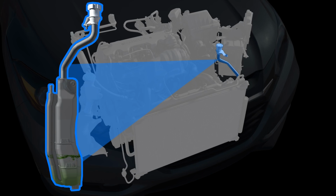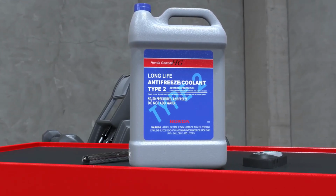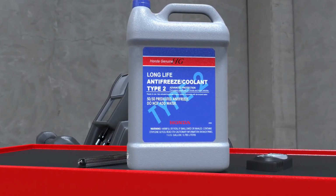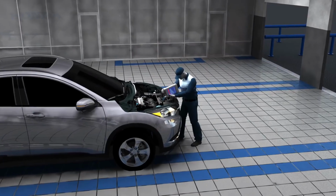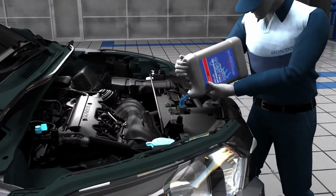Your Honda dealer checks the coolant level as part of your regularly scheduled service. Top off with Honda Genuine Long Life Antifreeze Coolant Type 2. This coolant is designed specifically for Honda aluminum engines. Other brands of antifreeze coolant may contain borates and silicates that damage aluminum engines. Replace the antifreeze coolant at the recommended intervals.